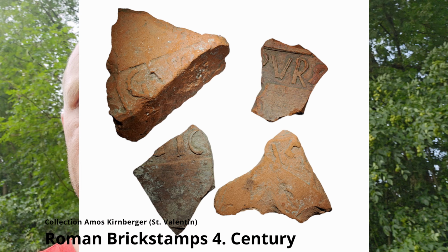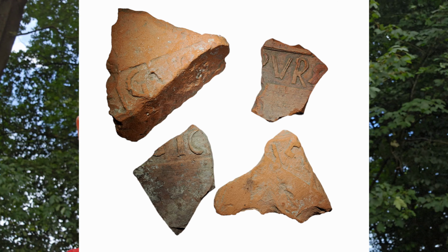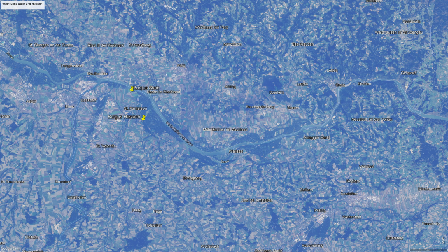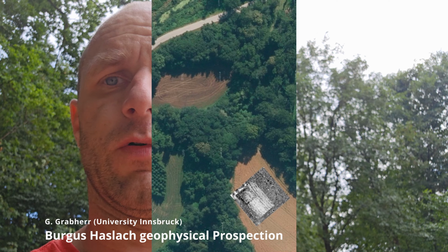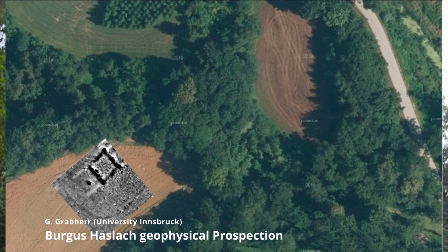We will make a quick tour today to two separate places where Roman watchtowers have been located. The first one is the watchtower in Haslach, near St. Pantaleon, in district Amstetten, in Lower Austria, and the second one is located approximately 4 kilometers northwest, and it's also in the Katastral Gemeinde Erla. And this watchtower, the second one, is placed in the little vicinity of Stein.